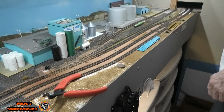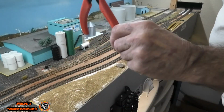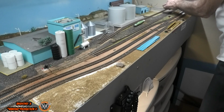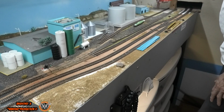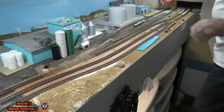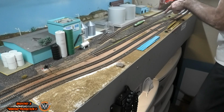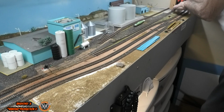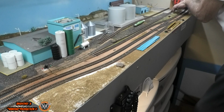Alright. So, my handy dandy Zuron rail nippers. I'm just going to cut off a little. I don't think I'm going to have this road back here anymore. If I keep this full length, I can get 6 tankers on each track, and that'll look pretty good, I think. So we're just going to cut a little bit off of here.